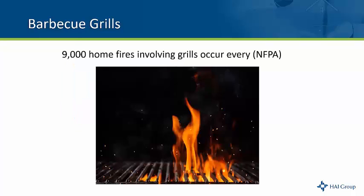According to the National Fire Protection Association, 9,000 home fires a year involve barbecue grills. So there's clearly a fire risk which needs to be controlled. The easiest way to eliminate this hazard is through avoidance. Prohibiting grills from the property altogether is the ideal solution. However, we do recognize that this may not be ideal for all organizations. So if you choose to allow grills on the property, you must have a written and enforced policy in place.